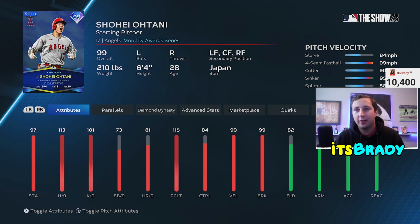Now, the thing with Shohei Ohtani that I will say is Shohei Ohtani obviously has some of the best stuff in the game. Like, his pitch mix is amazing. His stuff moves a lot. But what really hurts this Shohei card for me, and this is why he's in the 8 spot, is the control numbers. So he's got 97 control on his slurve, but other than that, his control numbers are horrible. 88 control on the fastball, cutter at 84 control, sinker at 78 control, and splitter at 73. He just doesn't pitch it where you want him to.